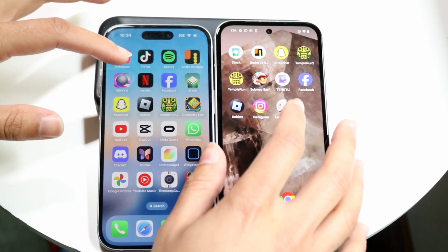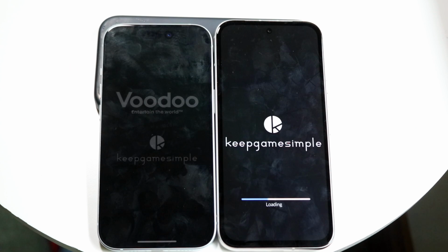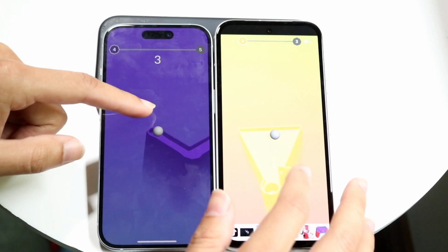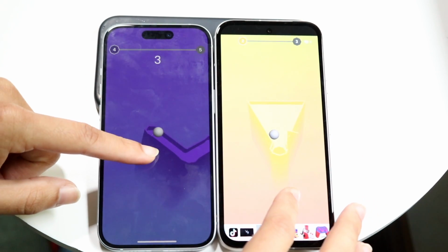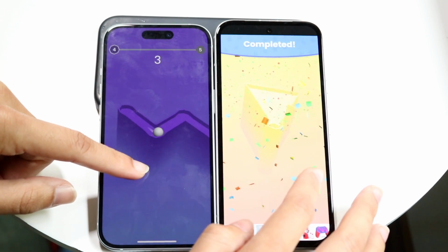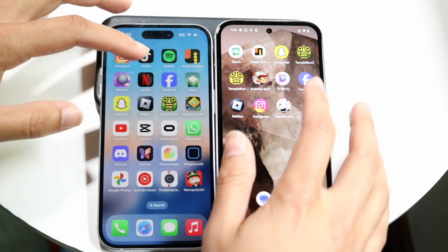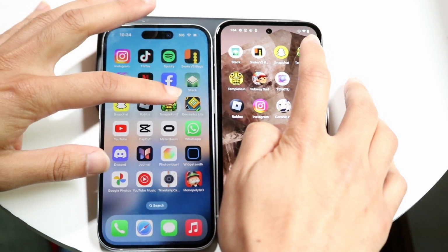Swiping out of here, let's do thank you, 3, 2, 1. And so roughly around the same thing too, you can see that there may have been one that was faster. I kind of looked away for a second. Gameplay wise, let's see if there's any difference, which I don't think there's going to be. Both these chipsets are very, very strong. Let's do Temple Run 2, 3, 2, 1.